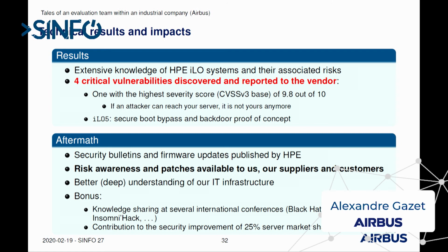But overall, we really believe that the takeaway for the group is really positive. We gained an extensive knowledge of a technology that is widely used and deployed within all the group, and of the risks that are associated with it. We discovered 4 critical vulnerabilities, one of them with one of the highest CVE scores, 9.8 on a scale of 10, a bypass of secure boot. But that's not the main thing.